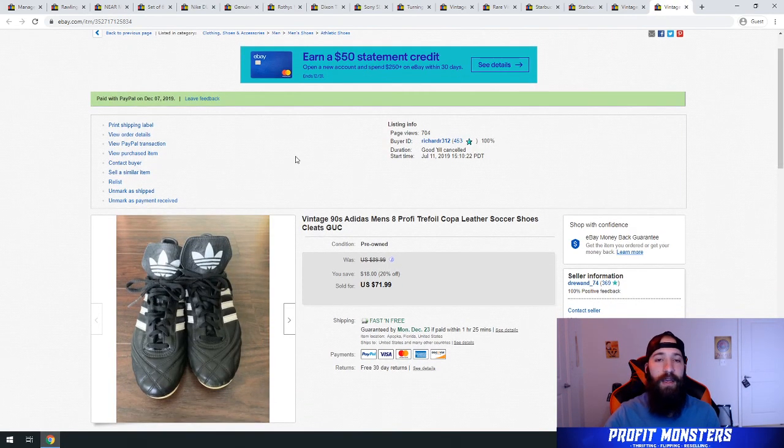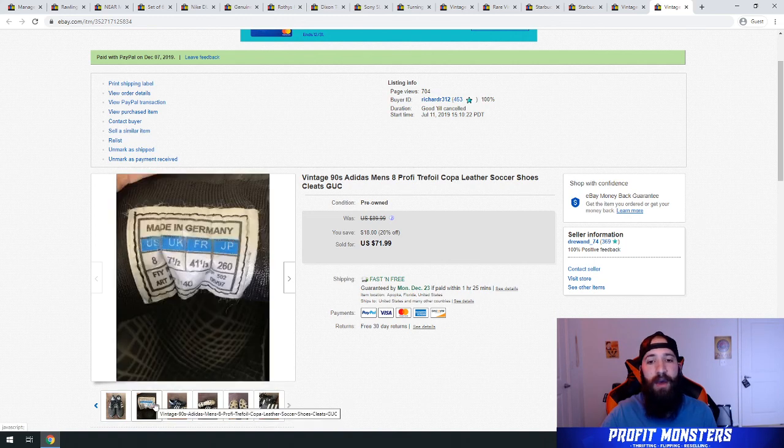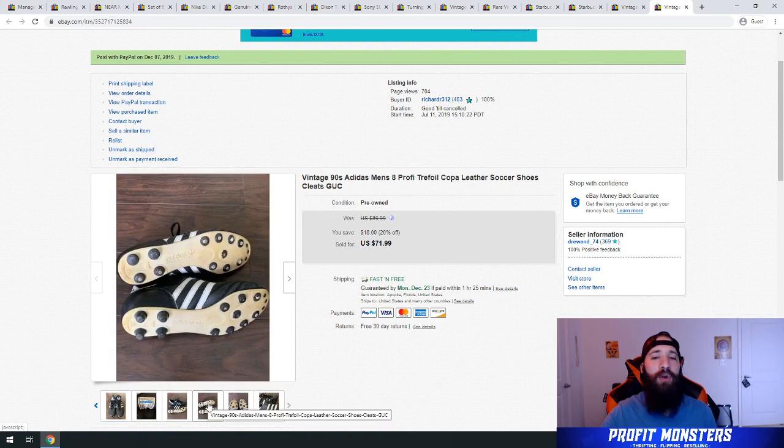Speaking of sporting, this is a vintage pair of Nike Adidas Pro-Fi cleats. This was a really cool pickup because the comps were looking somewhere between $50 to $100 for these. I paid $8.99 for them at a Goodwill retail store, and I listed them super high for $110 just to see what would happen, and they took a really long time to sell.